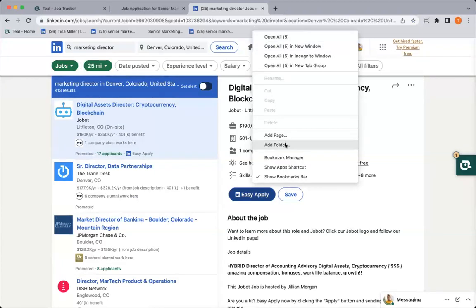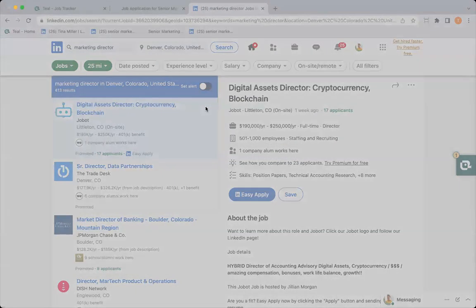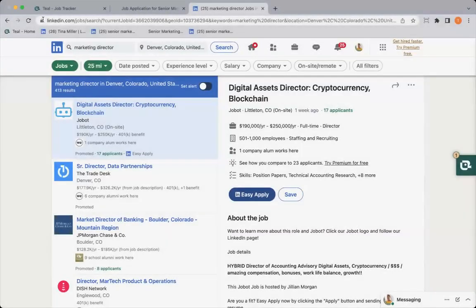I would make a new folder on my bookmarks. I would call it like search queries, and I would drag this one in here. Right. And it says marketing directors. So that's my marketing director one. I could have one for senior marketing manager and do those various versions.